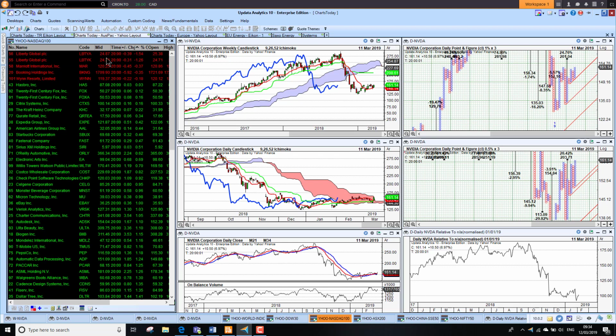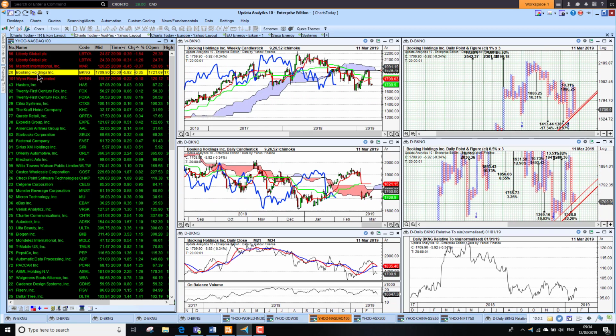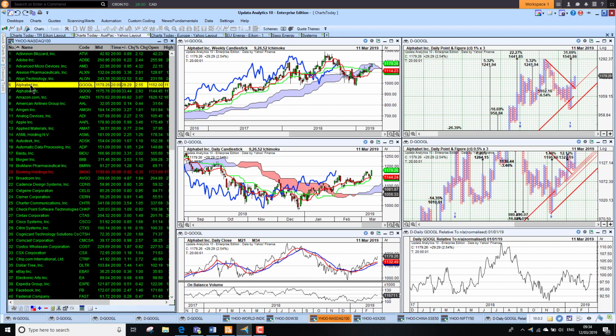On the downside, we had Liberty Global, they were off 1.5%, and Booking.com, they were also down 0.35%. But there were only 5 stocks down in the Nasdaq yesterday, so it's a very strong showing indeed. Taking a look at some of the other bellwethers, Google, Alphabet was up 2.5%. That stock starting to look really quite good on the chart, and again, good upside targets.